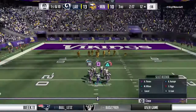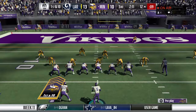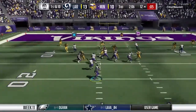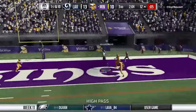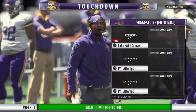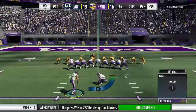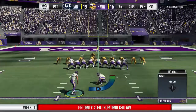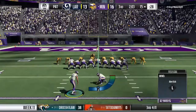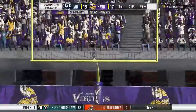And here comes play number 6 on this drive. Get ready. Bridgewater now looking to throw on first. It's caught in the end zone. Touchdown, Minnesota. Marquise Wilson with his 2nd touchdown of the game, 4th of the year. And the Vikings are able to strike for 6. And that will make this a 4-point game.